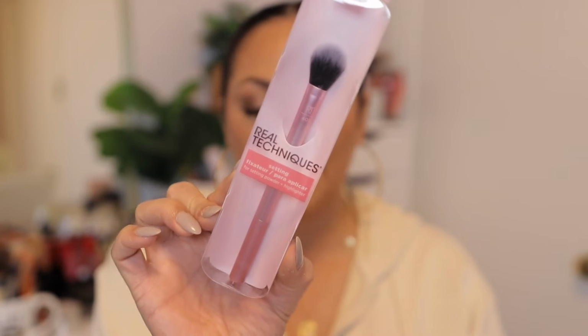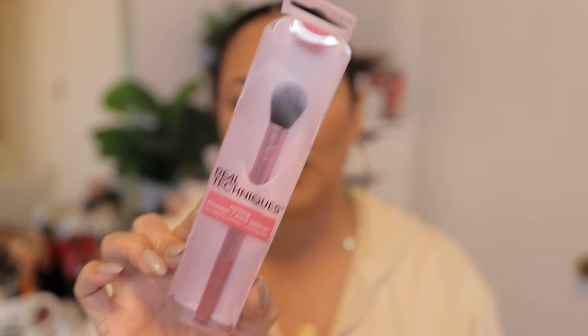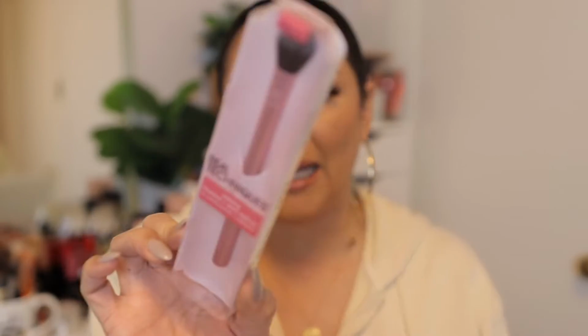And then I picked up some brushes, and I picked these up at Ulta. I picked up 3 brushes from Real Techniques. I picked up a new Real Techniques setting brush. This one is so good, guys. It's so good to set your concealer or even put highlighter on. I actually picked up 2 of these. So I have these 2 here.